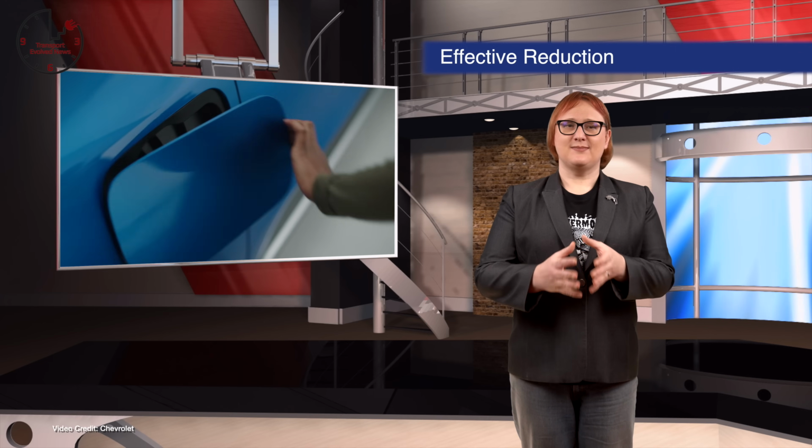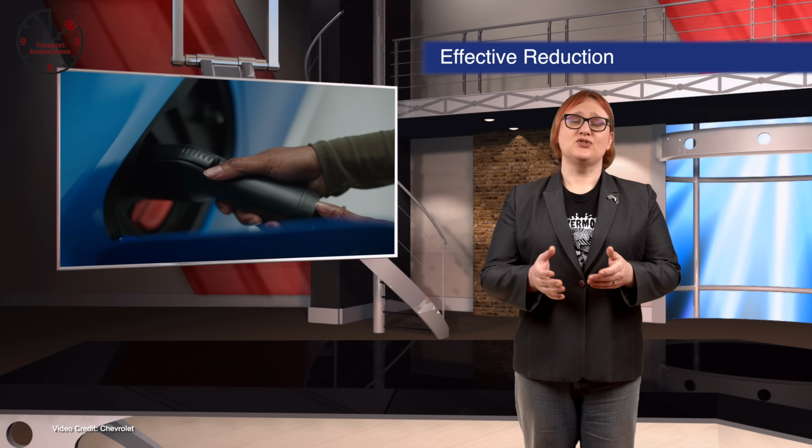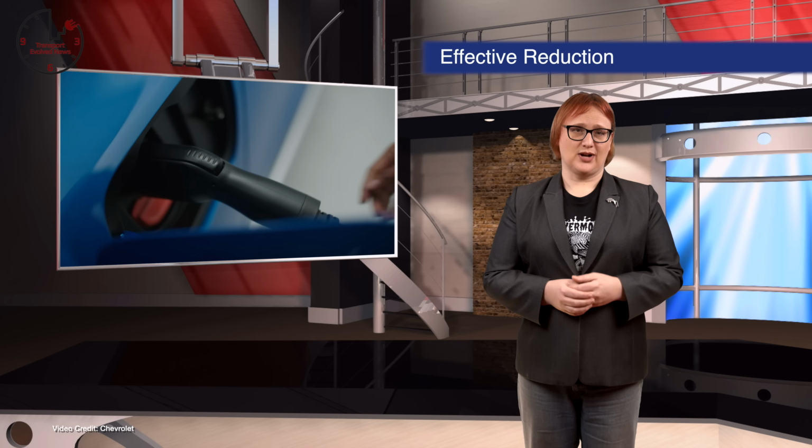For that, you'll get an estimated 319 miles, 513 kilometres of range, and an entry-level 1LT front-wheel drivetrain.